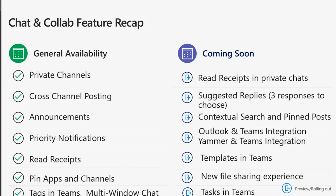And there is a few of these that I'll highlight in the next couple slides. Templates in Teams, I think that's going to be growing fast, and that will be fast and furious coming soon. The new file sharing experience, and then tasks in Teams. And tasks in Teams, yep.